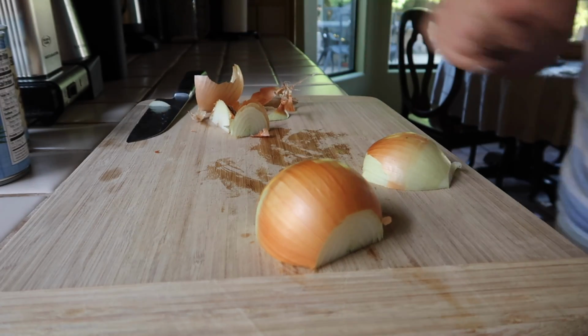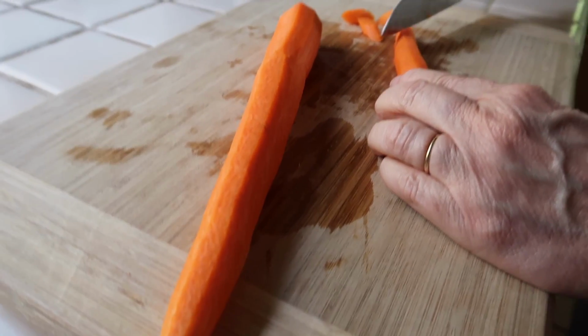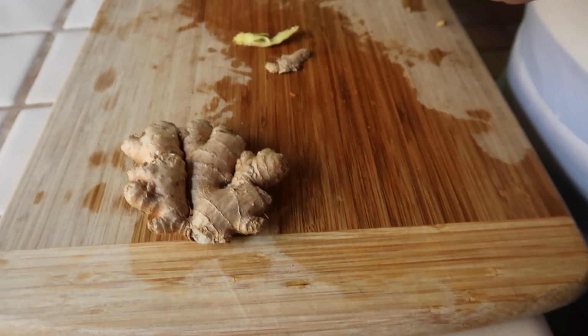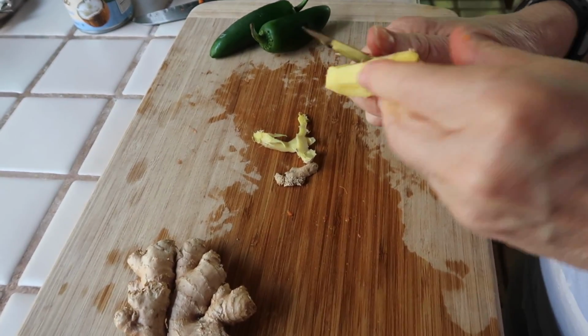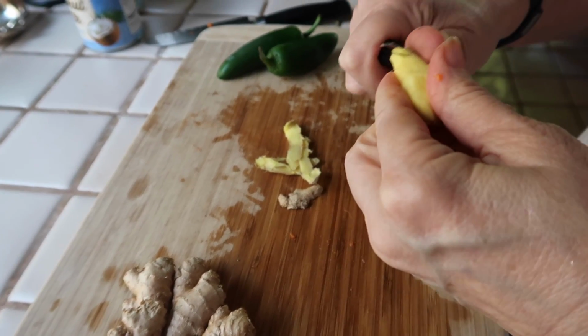It does require some chopping, and I would have to say that the hardest part to chop is the ginger, because you need to peel the ginger, and I find ginger difficult to work with anyway, but it adds so much to the dish that it's necessary. So I do want to point out, if packaging is not something you're concerned about, you can buy pre-minced ginger. Just keep in mind that sometimes brands will add sugar in, so you want to avoid that added sugar.